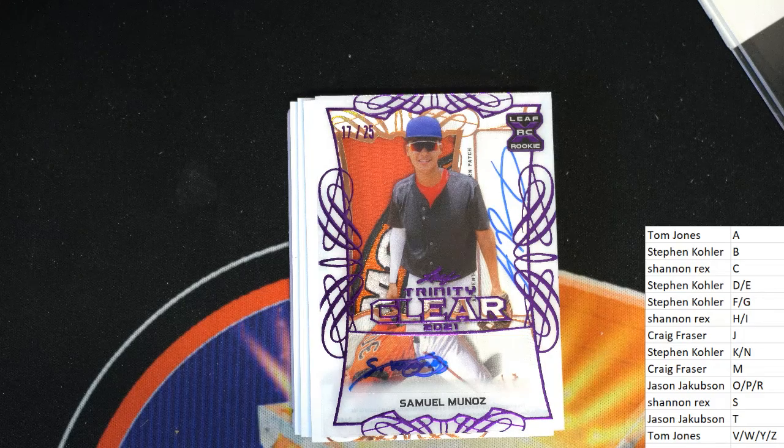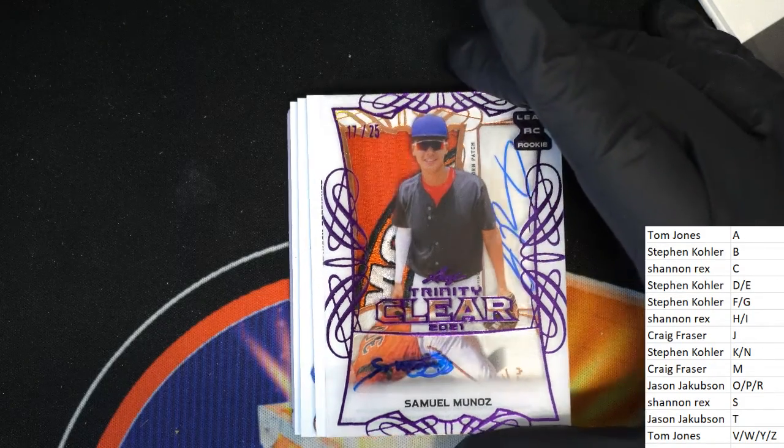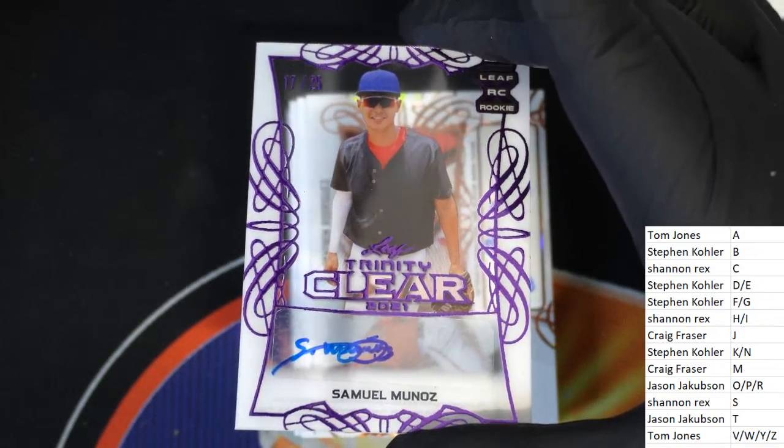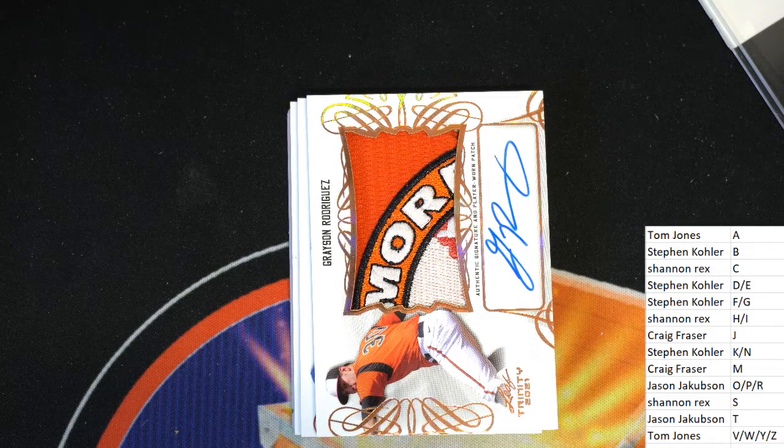The next thing we have coming out of the box break is letter S owner picking up this one. Purple parallel. That's going to be Shannon R. 17/25 for Shannon.